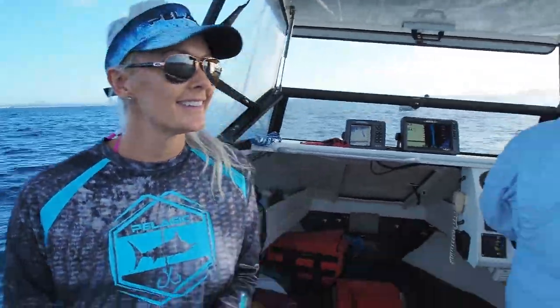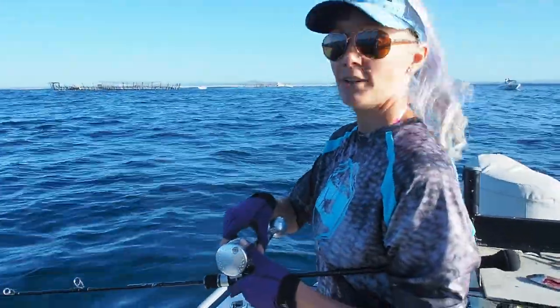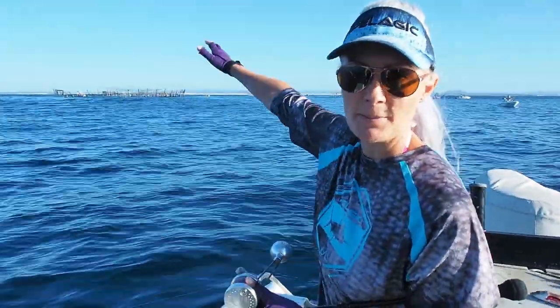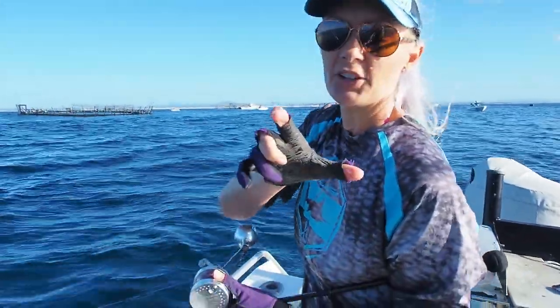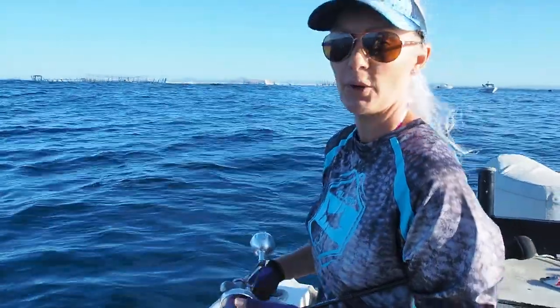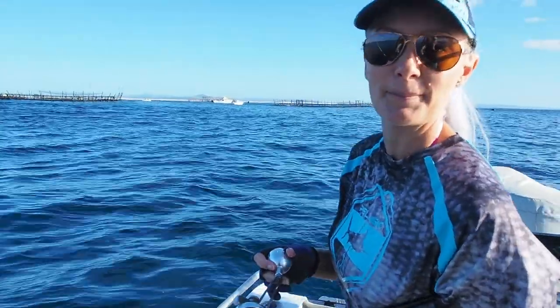Apparently there's some kingfish escaped here, so we're going to try and see if we can catch a few. As you can see, the kingfish pens are behind me there. We've got some live baits on, and I've got a little flap of a yakka on, so I'm just doing something different than the boys. We've got them down probably about 5 or 6 meters, and hopefully one of the kingies will pick it up.